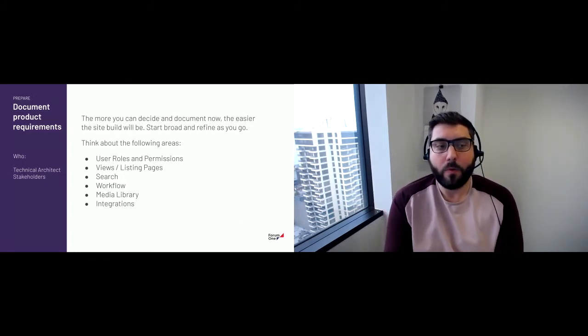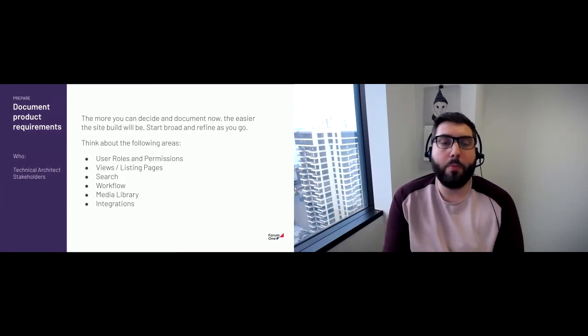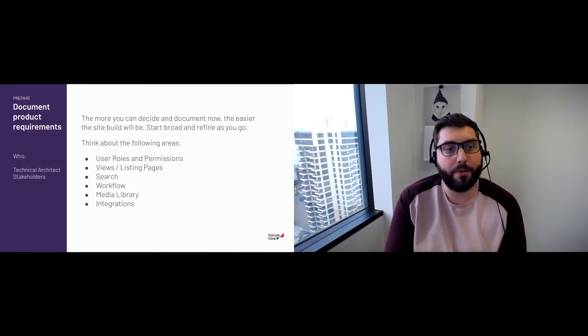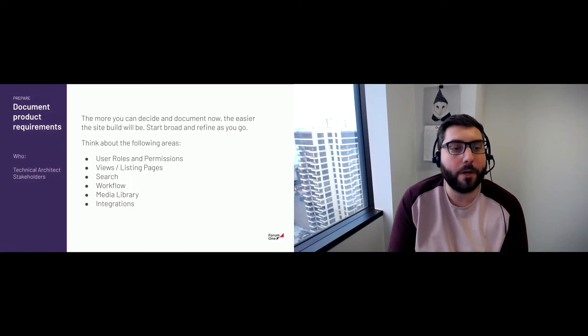And I also think of the content model itself as a product requirement. I didn't list it here. We're going to talk about that on the next slide. But in addition to the product requirements, I feel like a content model is really important to ensuring success for an upgrade project. Maybe a from scratch project as well, but especially for an upgrade project.